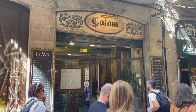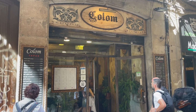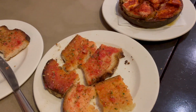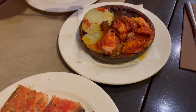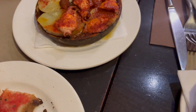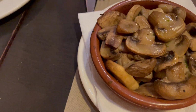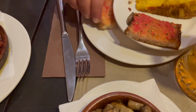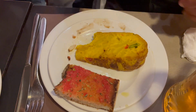Speaking of Spanish cuisine, we ate lunch at Colón Restaurant, a very popular place a few minutes walk away from Las Ramblas. With over 20,500 reviews and a 4.7 star rating, prepare to wait in line for a table. The wait for a table at 2 p.m. was about 30 minutes long.